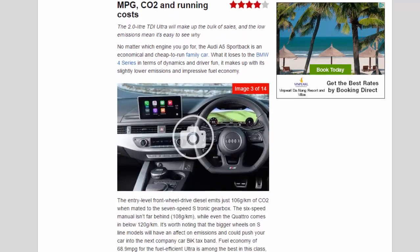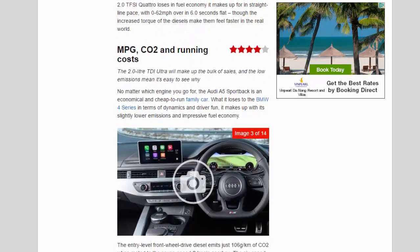MPG, CO2 and running costs. 4 star. The 2.0-liter TDI Ultra will make up the bulk of sales, and the low emissions mean it's easy to see why. No matter which engine you go for, the Audi A5 Sportback is an economical and cheap-to-run family car. What it loses to the BMW 4 Series in terms of dynamics and driver fun, it makes up with its slightly lower emissions and impressive fuel economy.